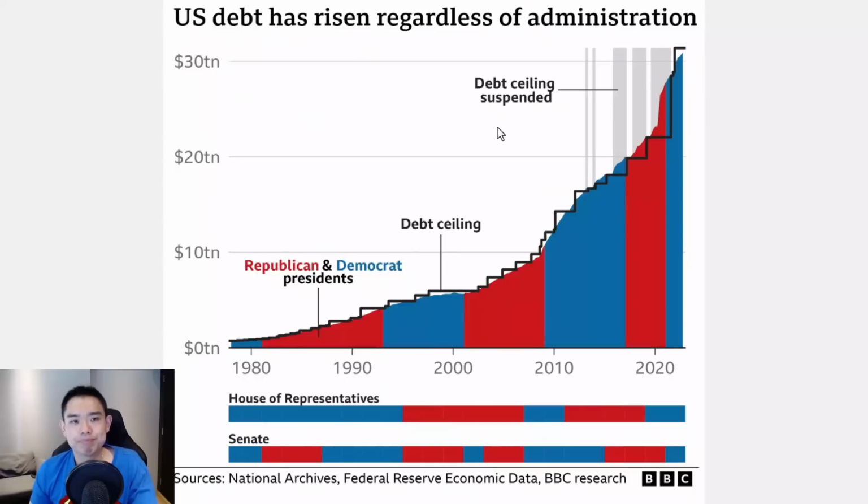And what about this? The US debt. The US debt has risen astronomically over the last few decades. And there's the US debt ceiling, and right now, if the debt ceiling is not lifted, what's going to happen is the US will go bankrupt. So should it be a cause of concern? Well, looking at this chart, you can see that from 1980 to where we are right now, the US debt ceiling has consistently increased over time. So I'm betting that 99% chance that the US debt ceiling will increase again.